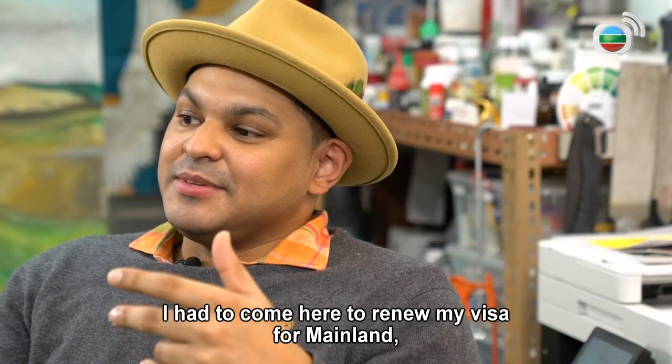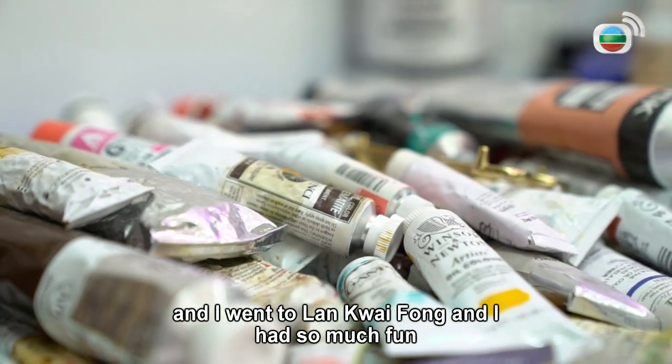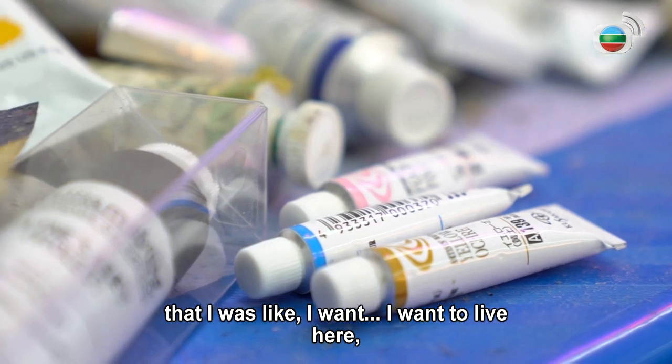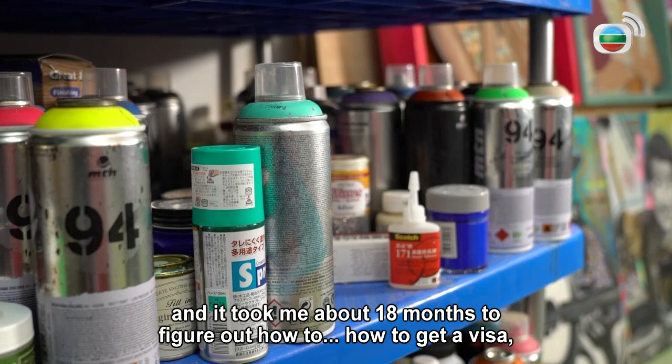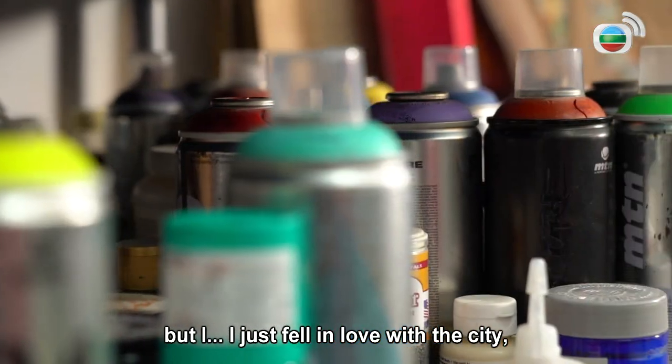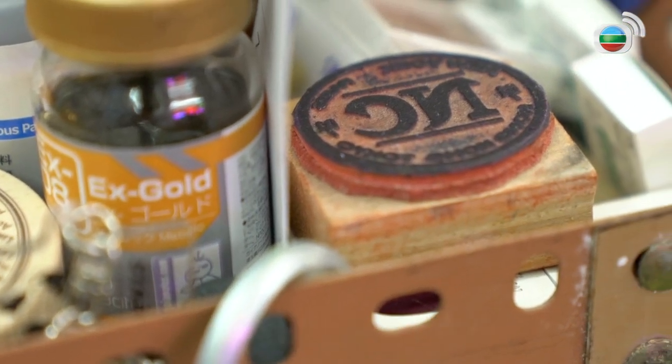I had to come here to renew my visa for mainland, and I went to Lan Kwai Fong, and I had so much fun that I was like, I want to live here. And it took me about 18 months to figure out how to get a visa, but I just fell in love with the city from the first couple of weekends staying here.